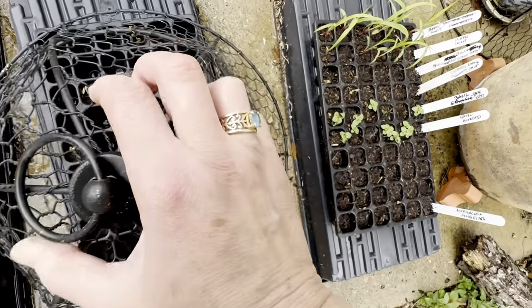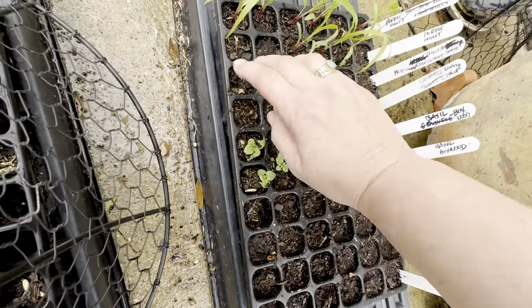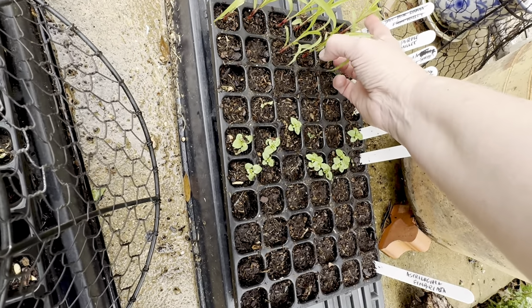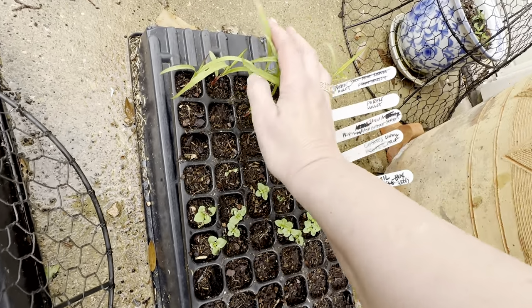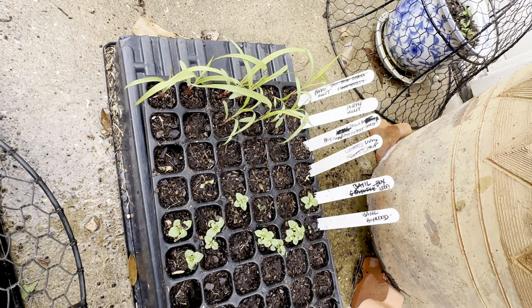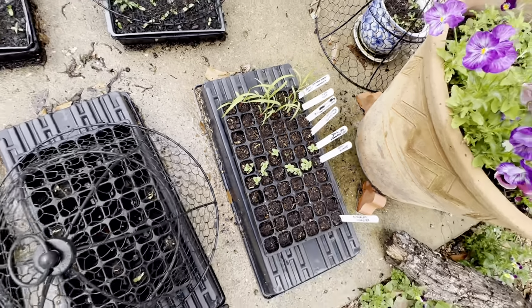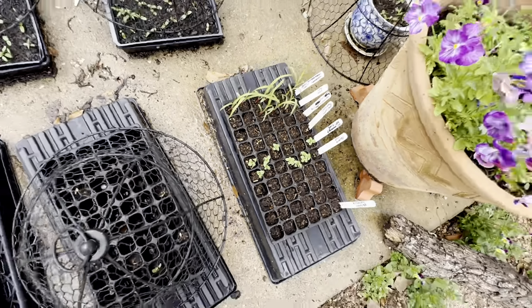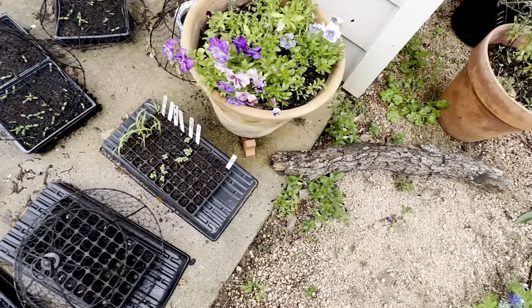And then this is a different kind of basil, and I'm excited about the purple millet. Every one of them germinated. We didn't get very many in a seed packet, but I'm super excited about that. I thought they would start out with purple leaves, but they're starting out green, so I'm hoping, because I'm really growing it for the purple.